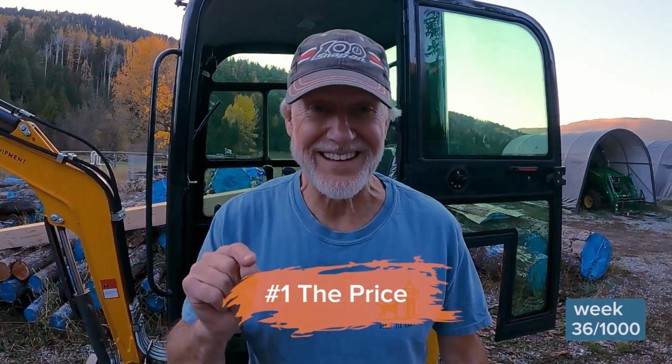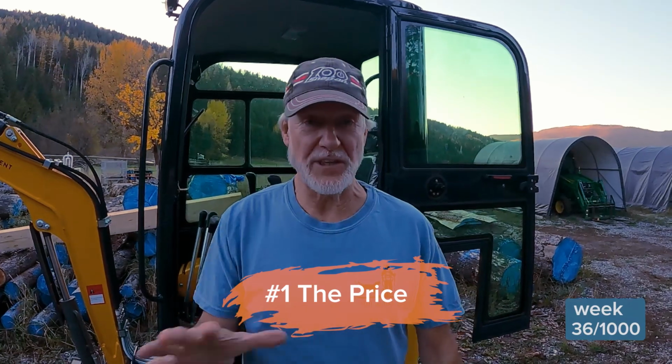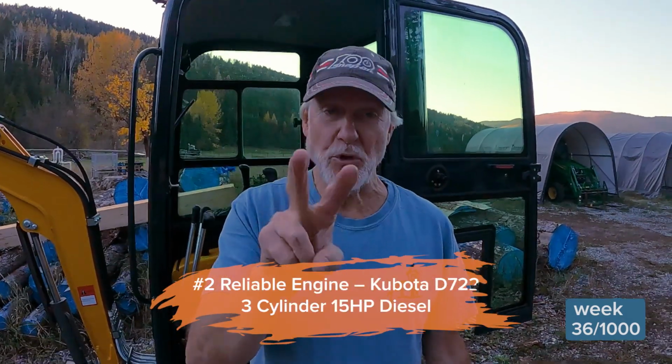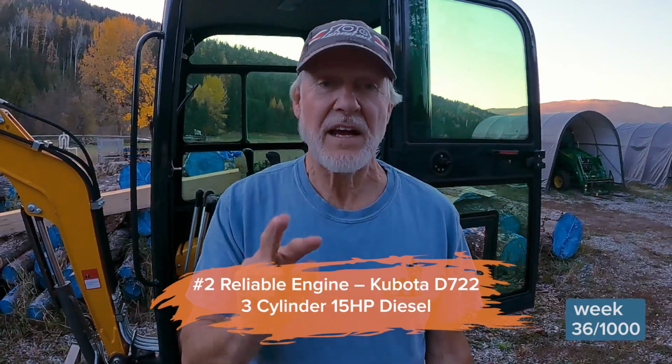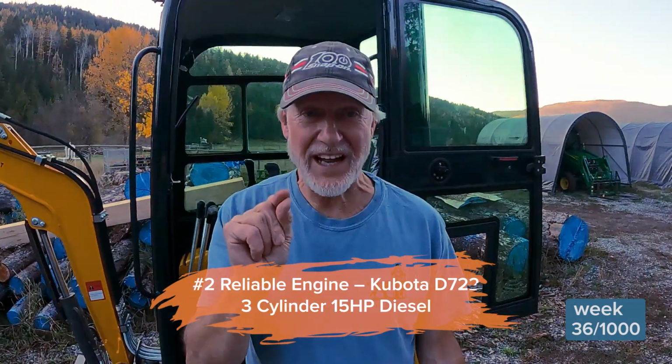So let's get started with what I like most. Hey, the price point. It's literally a third of what you'd experience with one of the major manufacturers or suppliers. That's number 1. Number 2, I wanted a reliable engine. And what I've got is a Kubota engine with all of the reliability that infers.